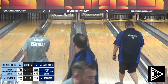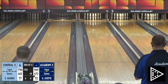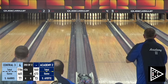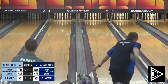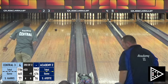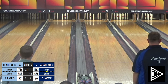Still every chance for Academy 2 to get these match points. They are favored for it at the moment. Ayotte's fill will tell a better story. His 3rd mark he's filling. 5 and 8 on the previous fills, and he's pinned perfect. Here it is. Punched out 3. So Academy 2's advantage not as high as anticipated.